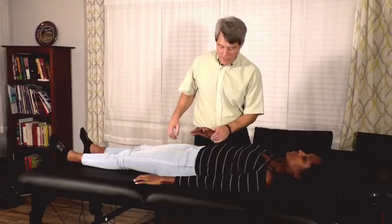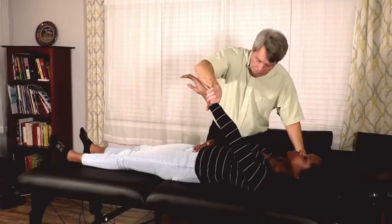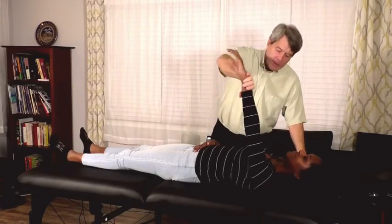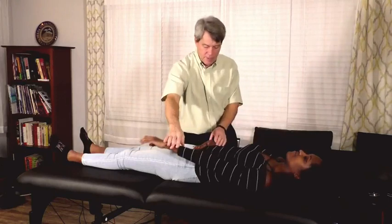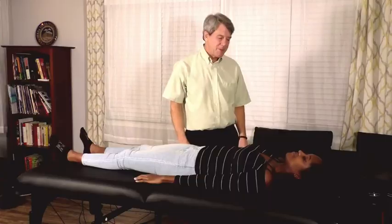Here we go. Touch again. Make sure this is the right frequency. Hold strong. Feel strong. And body indicates for that. So we'll let this go for another 10 minutes and we'll retest.